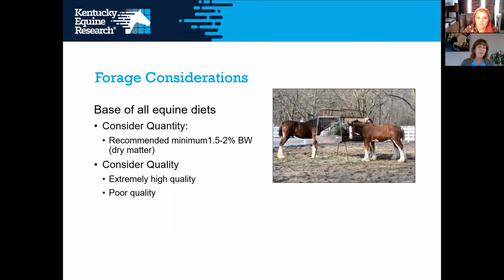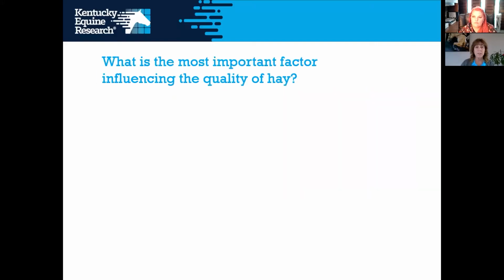On the other hand, if you have extremely high quality forage, sometimes in the spring, the really lush green grass can be very high in soluble carbs. And if the horse's digestive system is not accustomed to that, you can get something similar to that starch overload from a big grain meal and increase the risk of colic. So we want to think about the forages that our horses are getting and make sure we feed to minimize digestive disturbances.